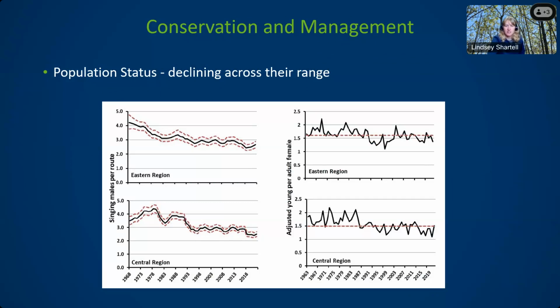Hunter-harvested birds are also aged and sexed at the woodcock wing bee each year to calculate an index of young per adult female, and those numbers have also been below the long-term average more recently. Population decline is thought to be linked to habitat loss, but is likely much more complex than that.